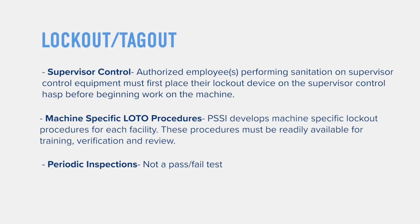All 7 steps are important, but the most important is verification, which is the last step of the 7 steps of LOTO. If the team member does not understand any step of the lockout procedure, it must be documented as a deficiency with a corrective action noted in the comment section.